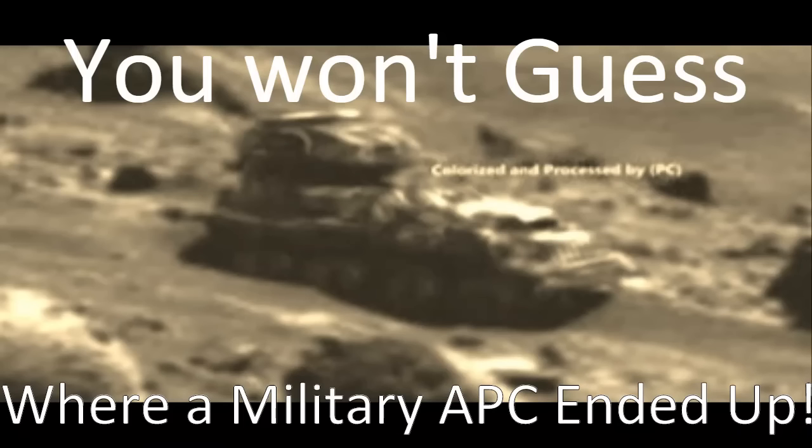Alright everybody, I want you to keep a little bit of an open mind on this one, because this does kind of seem like it very much could be true. And this picture that you're looking at is real grainy. The image is slightly distorted. Looks like it's some kind of tractor trailer moving some kind of heavy equipment. However, the source is claiming it's a military APC, and you won't guess where this thing ended up.